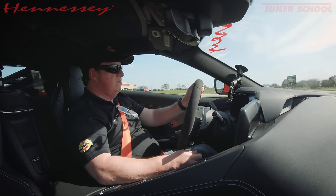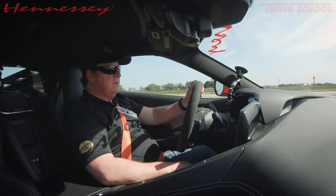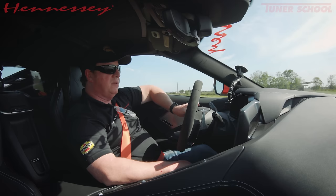And if I just start squeezing into the power a little bit, feel the boost come in, feel that torque. You don't have to floor it, get wide open all the time to have fun with it. It's gonna squeeze into the throttle.